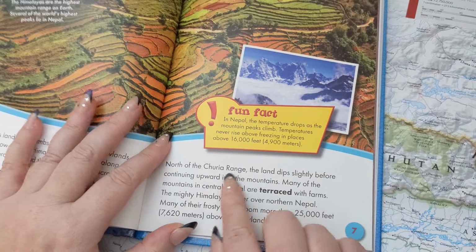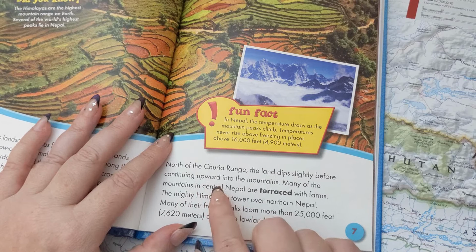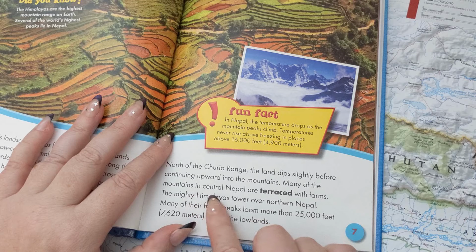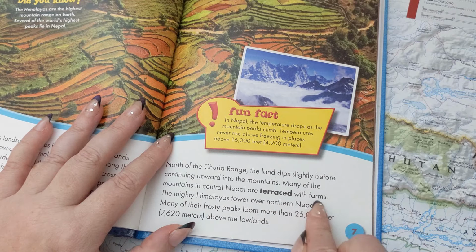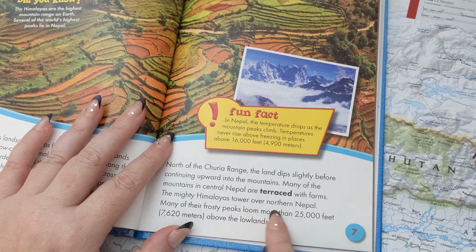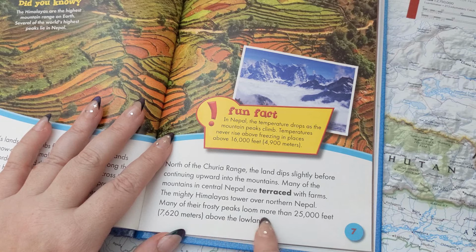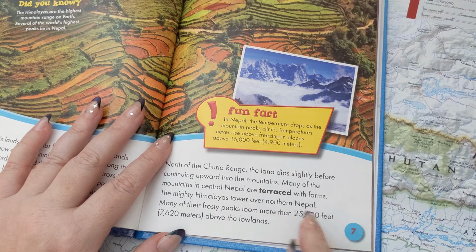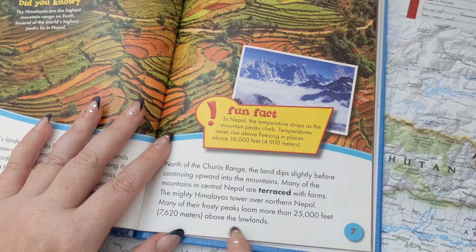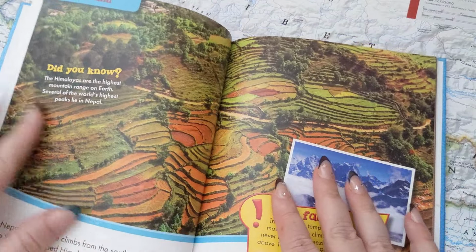North of the Juria Range, the land dips slightly before continuing upward into the mountains. Many of the mountains in central Nepal are terraced with farms. The mighty Himalayas tower over northern Nepal. Many of their frosty peaks loom more than 25,000 feet, or 7,620 meters, above the lowlands. You can see some of these beautiful terraced farms here.